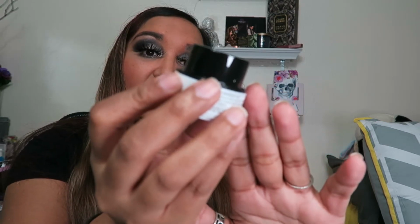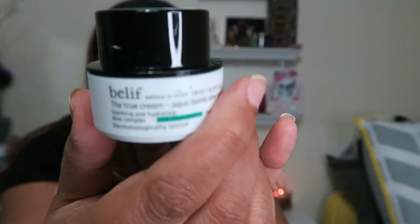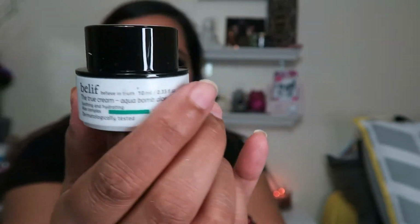So this retails for $10, and it is a full-size mask. That's the first item that was in this box. The second item I see is this Belif True Serum Aqua Balm Aloe Vera Soothing and Hydrating Aloe Complex, dermatologically tested. So this is good.